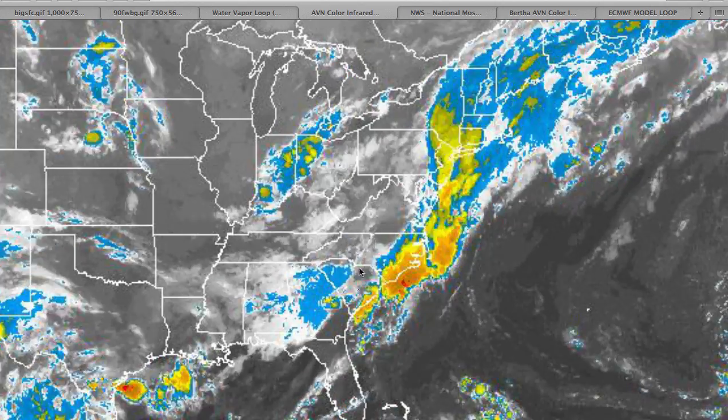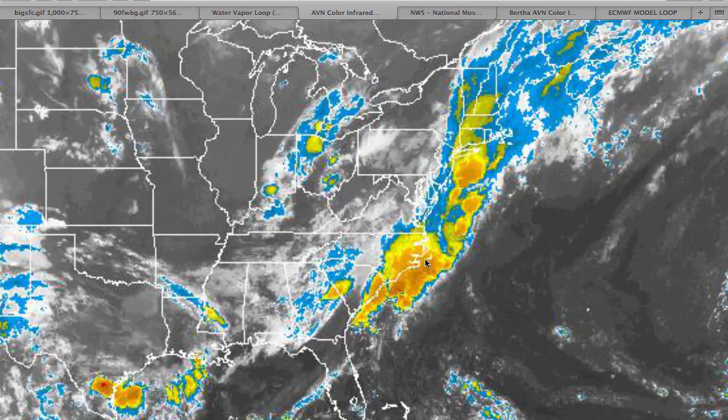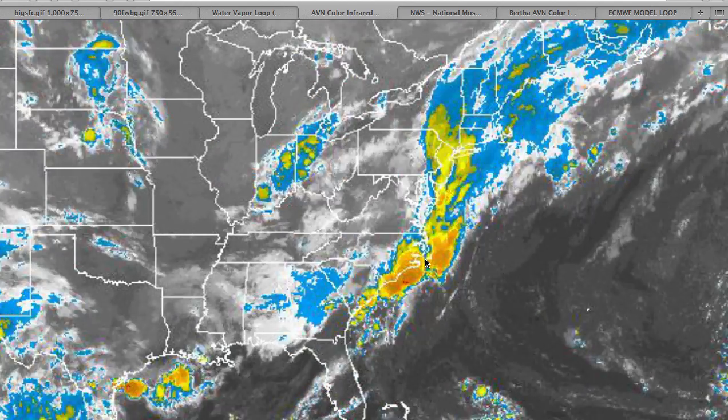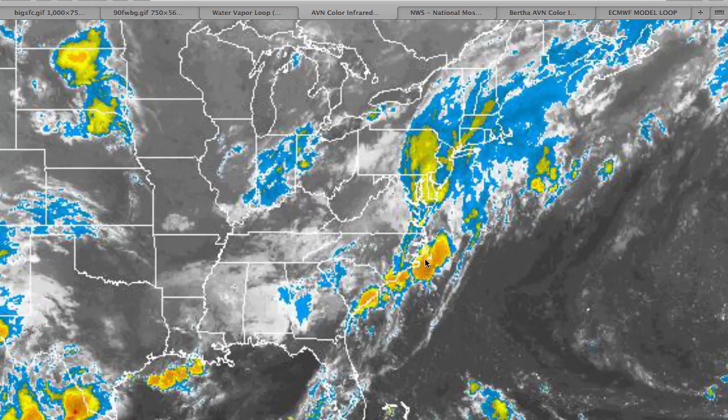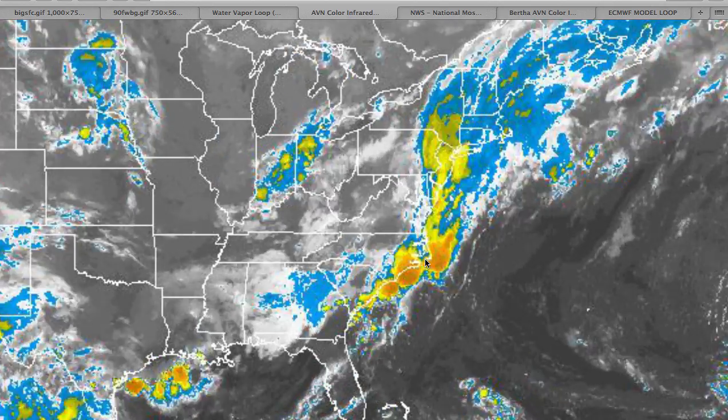Now here we have the second batch. You can see that very clearly. The cloud tops are getting colder, they're expanding, and that all tells me that there's more rising air developing. More rising air means more precipitation, and that of course means heavy rain.